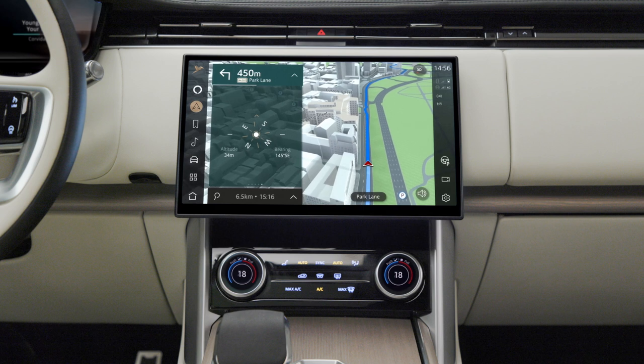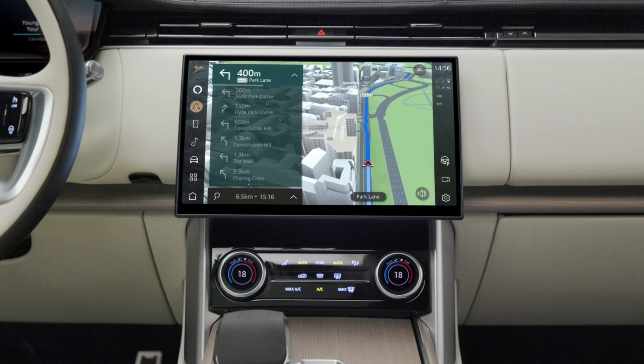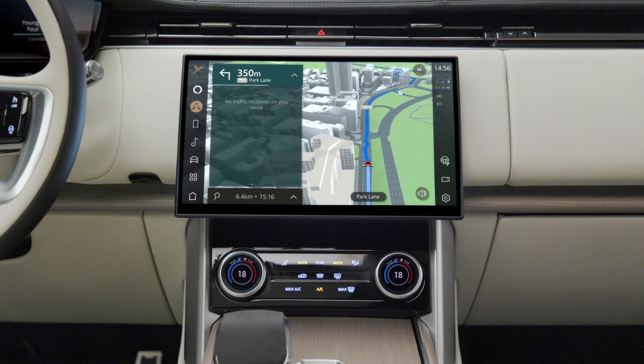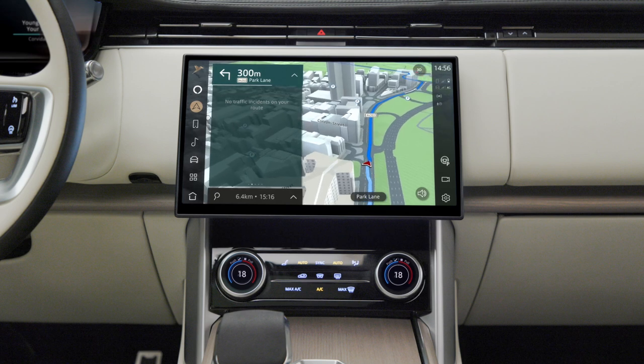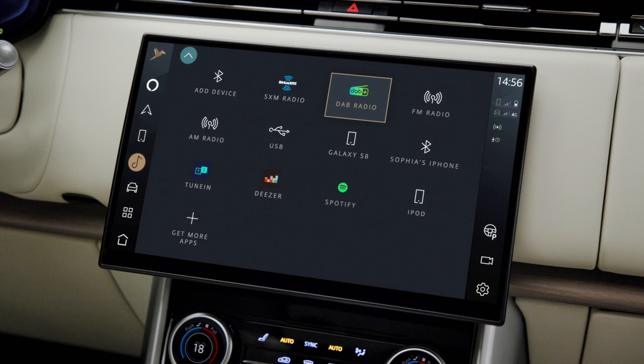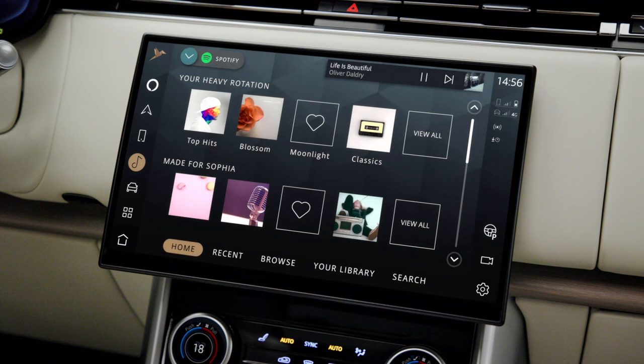The data connection also enables a variety of connected navigation features such as real-time traffic information, parking availability, as well as monthly navigation map updates. It also enables the online pack, which allows synchronization and streaming from various online accounts, including Spotify, Deezer, and TuneIn, and Google or Microsoft calendars.